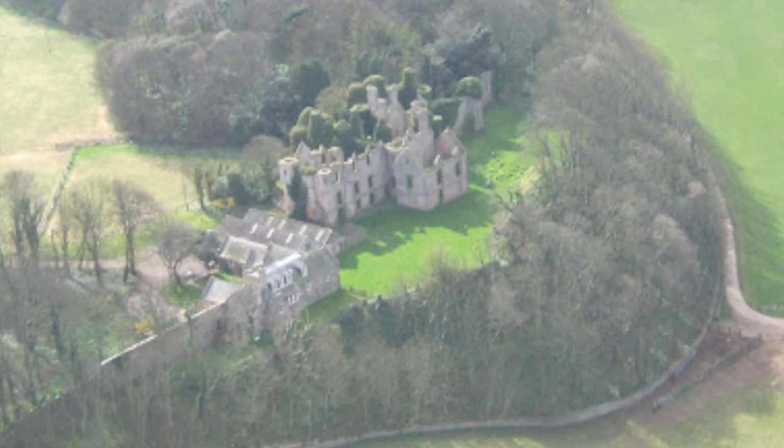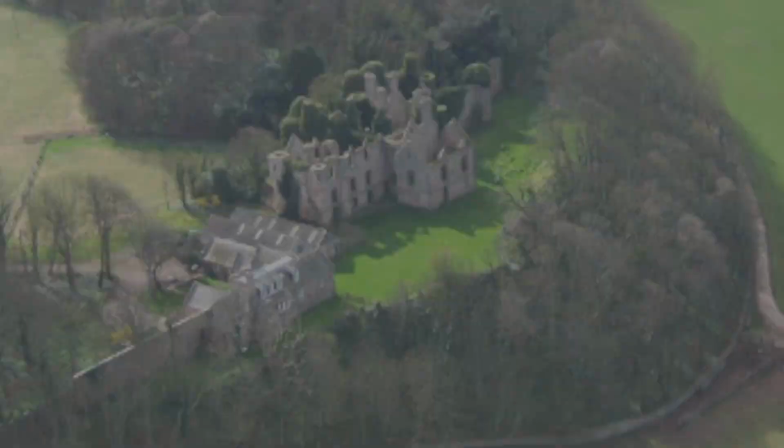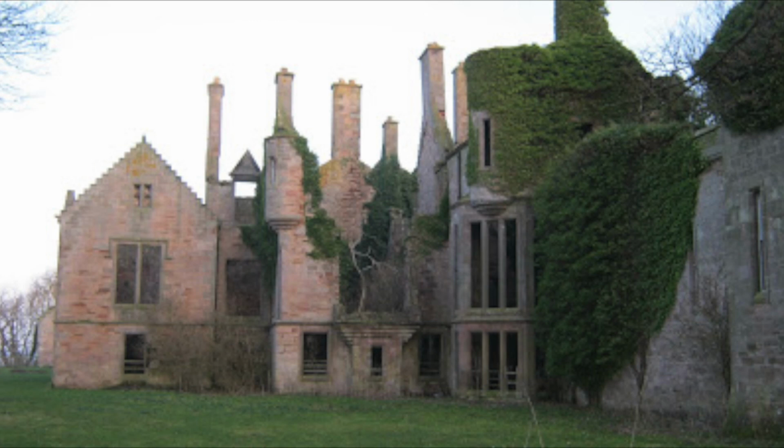Here's a picture from a biplane flight that I was up on, and pictures when I visited it with an invitation by one of the family's sons. It's like something out of a Van Helsing film, this place. It's something else.